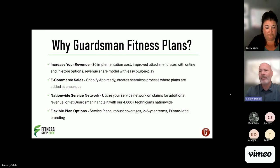A protection plan is not a foreign concept, right? Everyone knows you go to Walmart, Best Buy, Target, anywhere, and they're going to offer a protection plan on your purchase, no matter what it would be. So the key is we have to offer it every single time, and that's where we see attachment rates improve. Again, not a foreign concept. It's just our job to put that in our sales pitch and offer that protection to the customer. We're going to share a profit example with you in a couple of minutes, but obviously increasing your revenue is foremost and upfront.